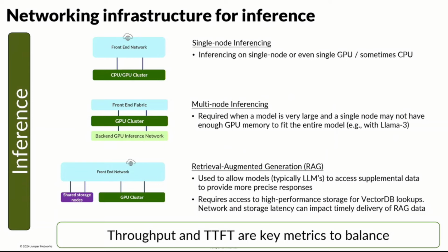A little bit more complex situation is multi-node inferencing, where your model, like Llama 3 or GPT-4, may be too large to fit into the memory of a single GPU, in which case, again, even for inferencing, a cluster of GPUs across multiple server nodes comes into the picture to handle the request, even for a single client. In which case, you have a front-end network from where client requests are coming in and inference responses are going out, but you also have a backend GPU inference network.